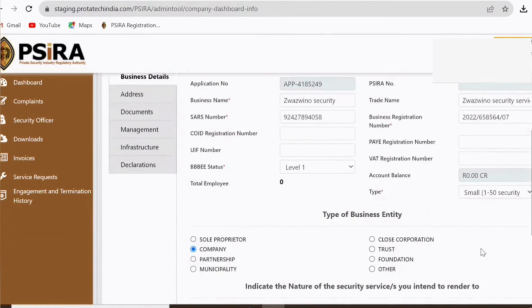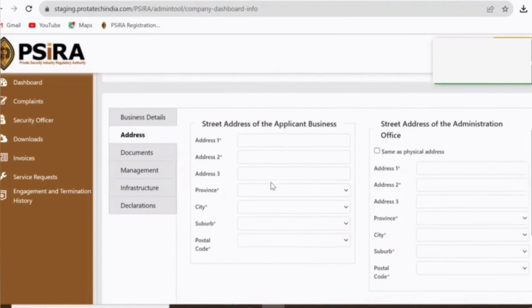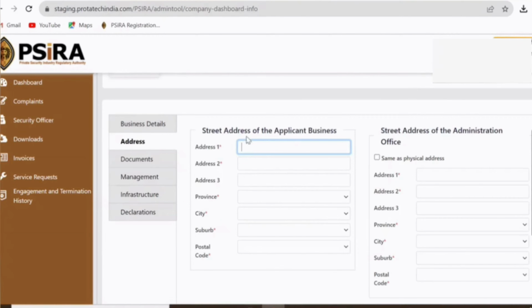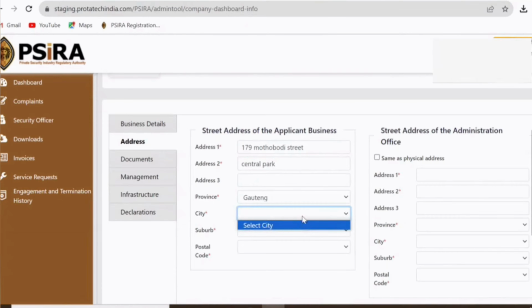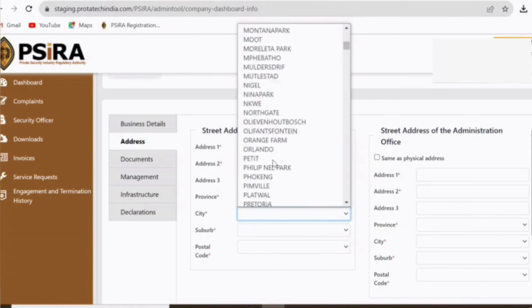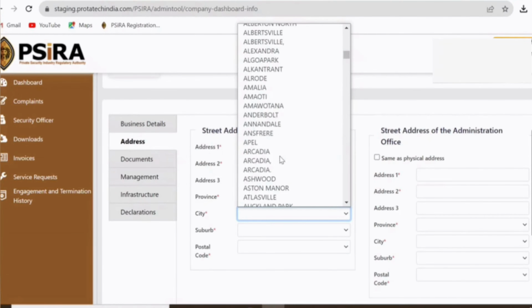The next screen will be the address tab. On the first part, it will be the street address of the applicant business. That is the address that your office is going to be at. It's not your home address. So you will enter the address as it is on your proof of address. And then you will select. The mandatory tabs will be the address 1, address 2. You can put your street name, the name of the suburb, and then you select your province and the city and the suburb.